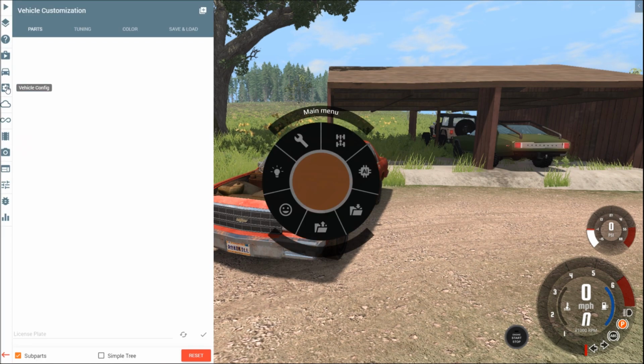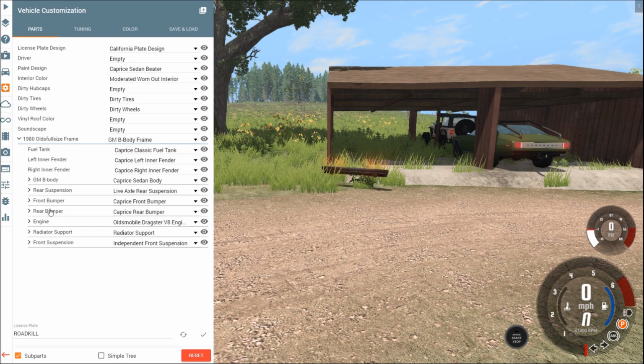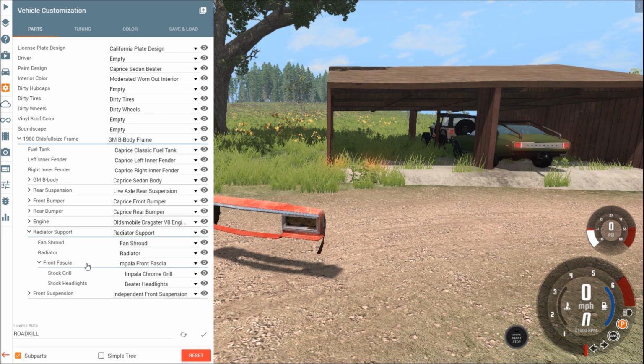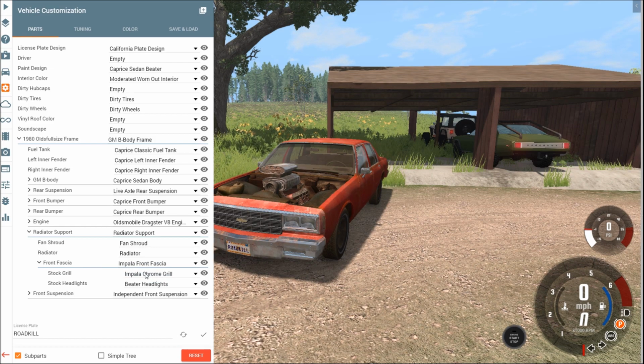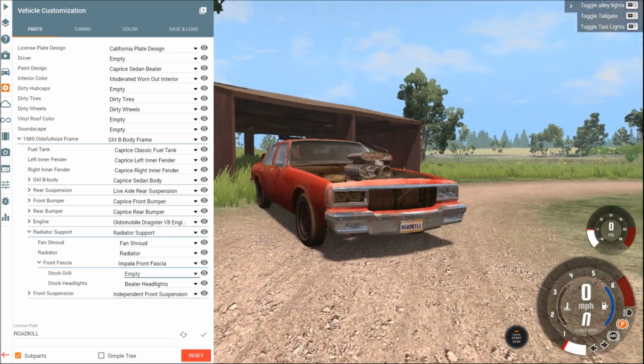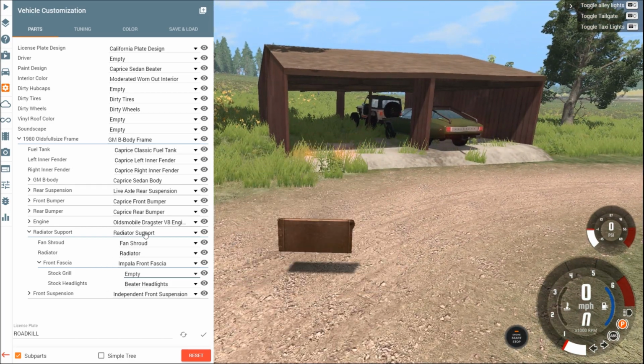But yeah, let's put the cooling system in it. I wonder if I could put a different grill. I'm actually very curious now. Impala front fascia, Impala chrome grill. I wonder if I should just pull the grill out. It's probably going to look terrible, but it'll help the car with cooling, because that grill looks pretty restrictive. Oh yeah, it looks pretty bad, but I think the fans up there will look pretty cool.